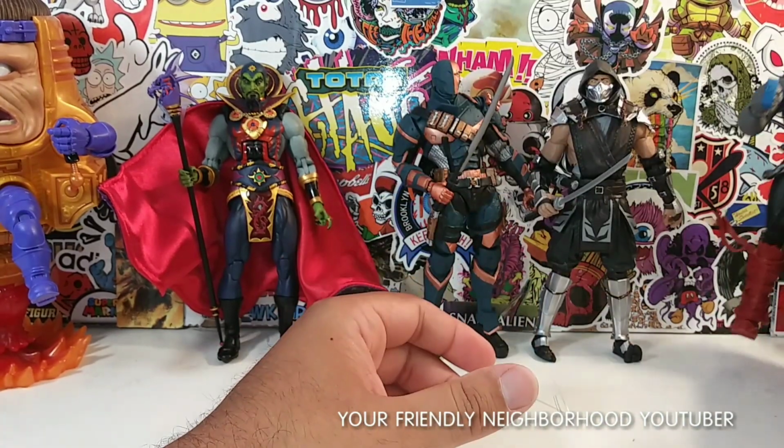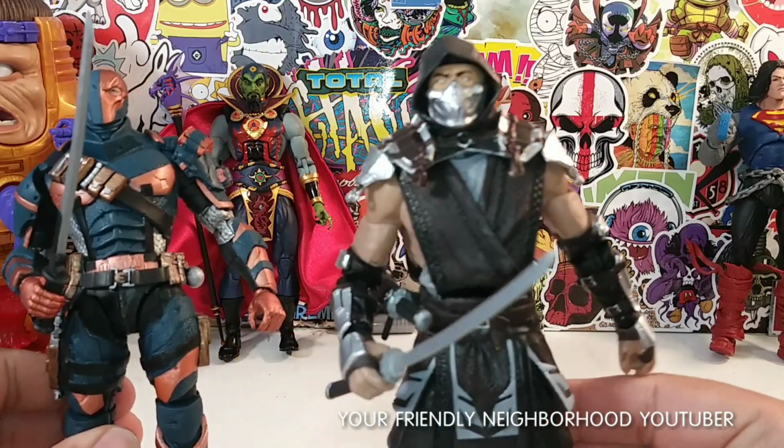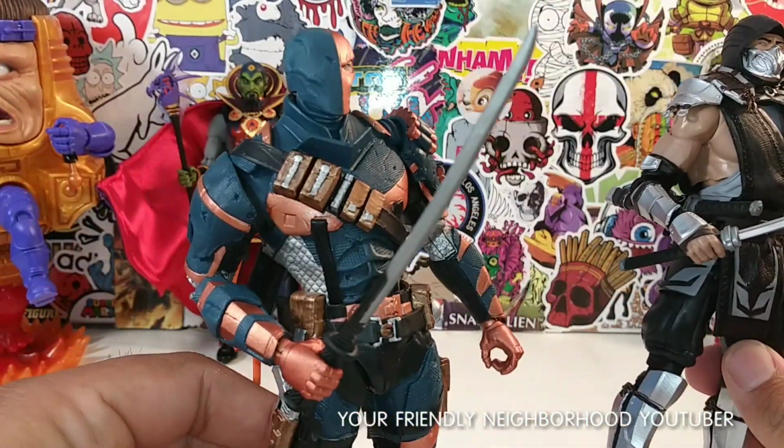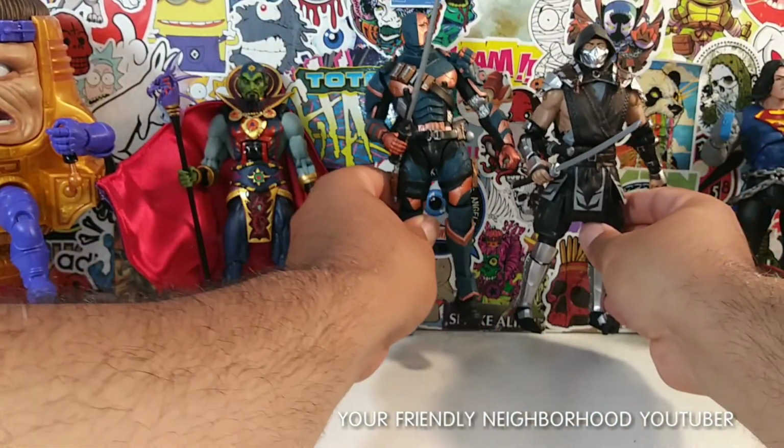And also, I did a few customs as well. These were my last two reviews of my custom Smoke right here. So if you guys didn't see that review, check it out. And then I did a custom of this Deathstroke right there.